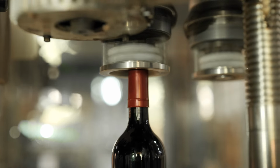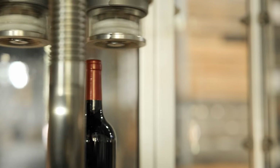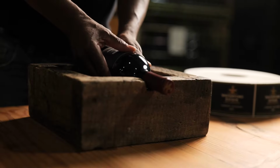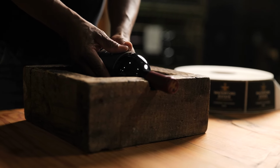So every wine has its own time. I find ourselves quite busy throughout the year bottling various wines at different stages. So it's really an individual wine's decision of when to get bottled. It's just a matter of understanding the wine and knowing when to capture its moment.